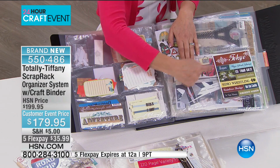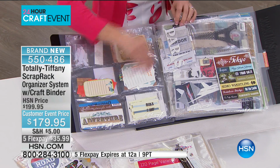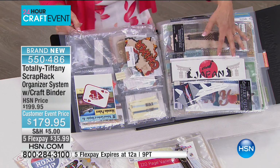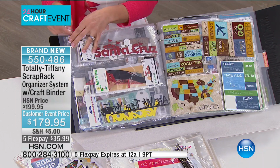Each pocket has this little crescent cut flap, but you can see, you can put tons of things in there, and you should load your pocket so you can see things on the back side and on the front side, right? So you get that double vision of what's going on in there.